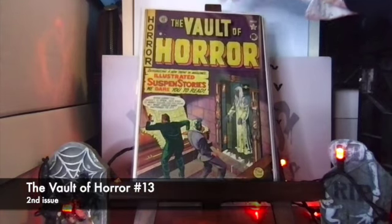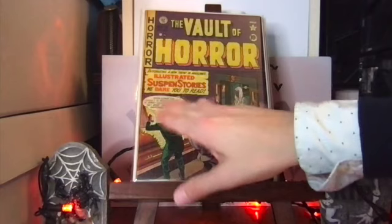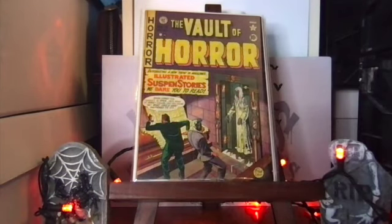Vault of Horror number 13. It's the second issue of Vault of Horror. Again, same thing, easy. Oh my God, what could have happened to her? Oh, there she is. I'm not going to read the whole thing. But this is a nice 6.5 copy.